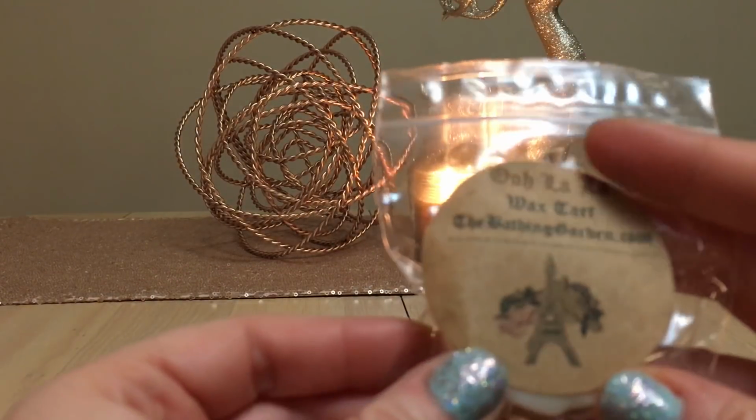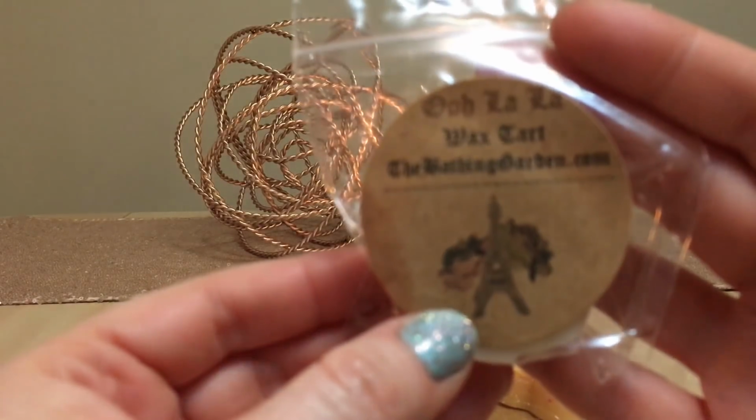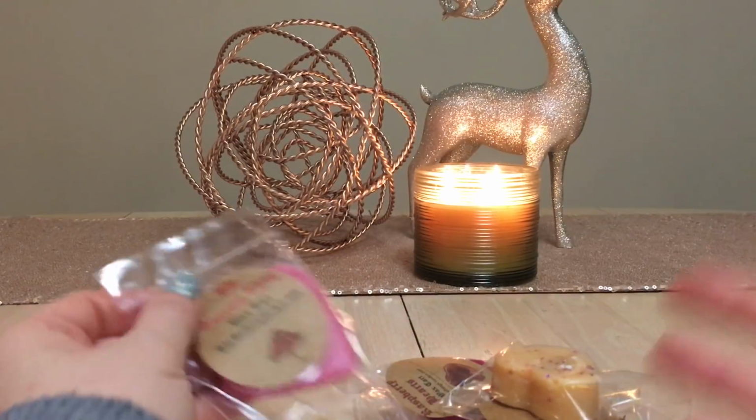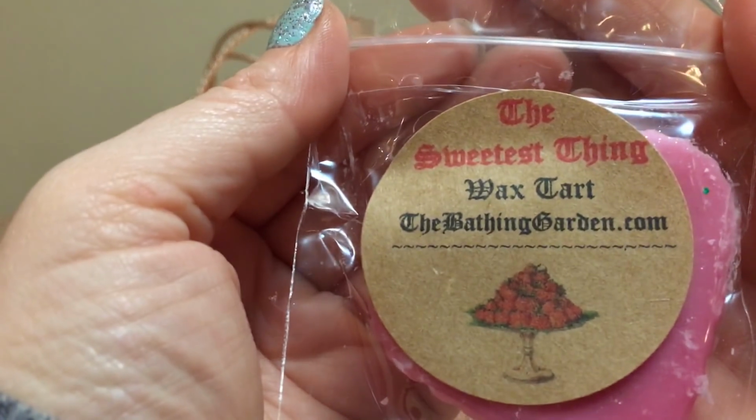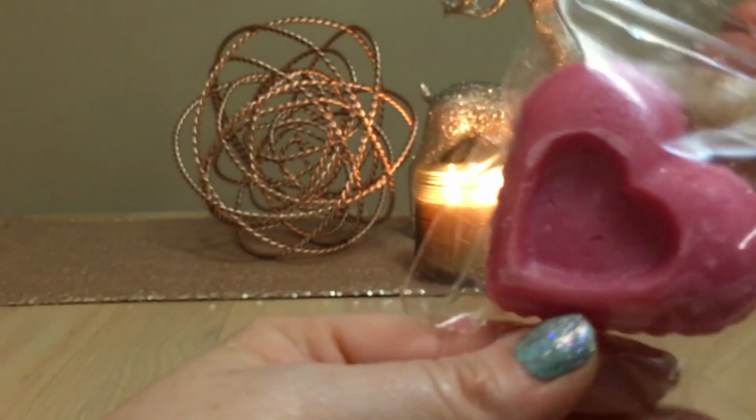Because it is quite floral, but that is very nice. If you like floral with a hint of sweet, that's very, very nice. On cold anyway. The Sweetest Thing. Oh, the YouTube song, The Sweetest Thing. I love that song. Reminds me of when I was in high school.